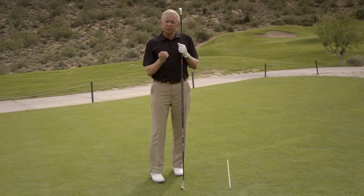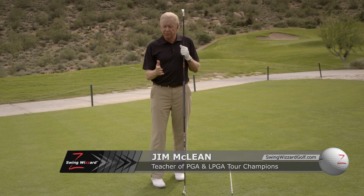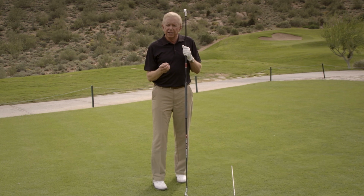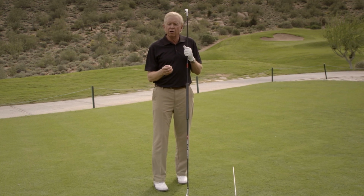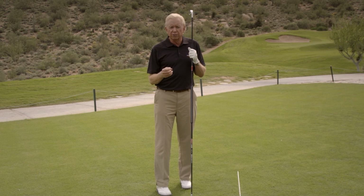One of the things you can use the Swing Wizzard for is checkpoints. And I'm fanatical about getting positions and great checkpoints into your golf swing. In fact, I wrote the 8-Step Swing book many years ago. I've done DVDs on it. I've done shows on the Golf Channel on it. It's really been an effective tool at all of my golf schools.